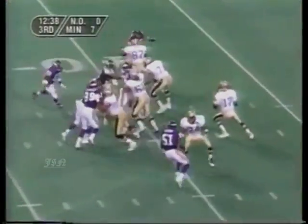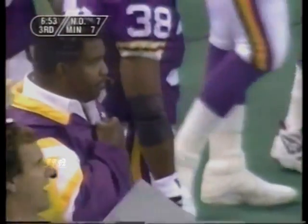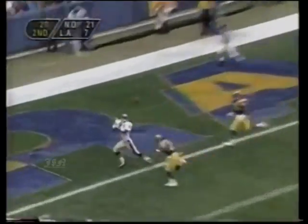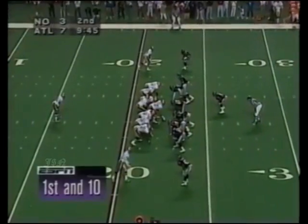Sets up this. Jim Everett getting it done. 34 yards to Michael Haynes for the touchdown. It's a 7-all game. And Dennis Green had to be a little bit concerned. The Saints recover, then Everett goes to work. To Michael Haynes. In the end zone. The route. Saints take over at their own 22.